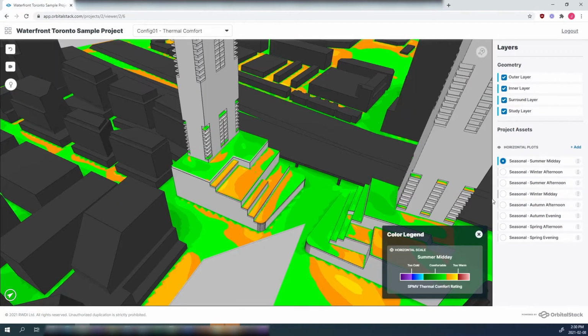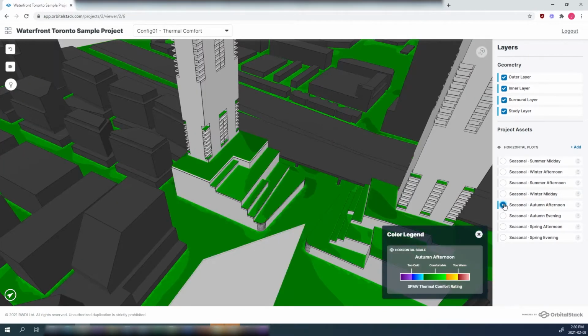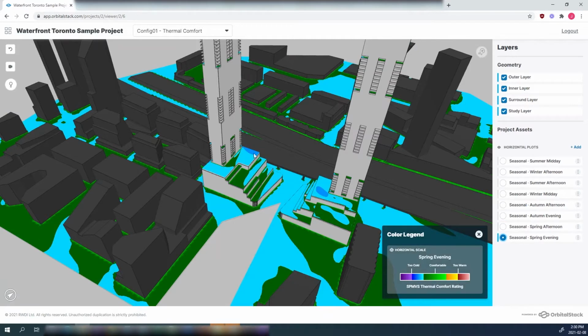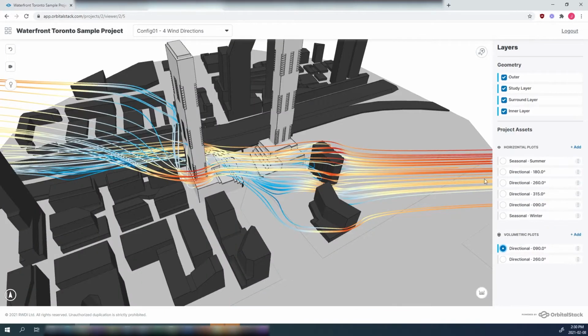Returning to thermal comfort, we look at the shoulder season. Fall looks generally comfortable in both the afternoon and the evening. Spring also looks good during the afternoon, but starts to get cold in the evenings. These conditions are driven by wind rather than solar.